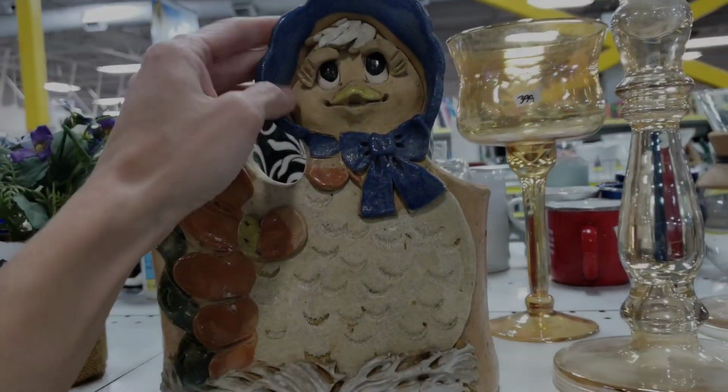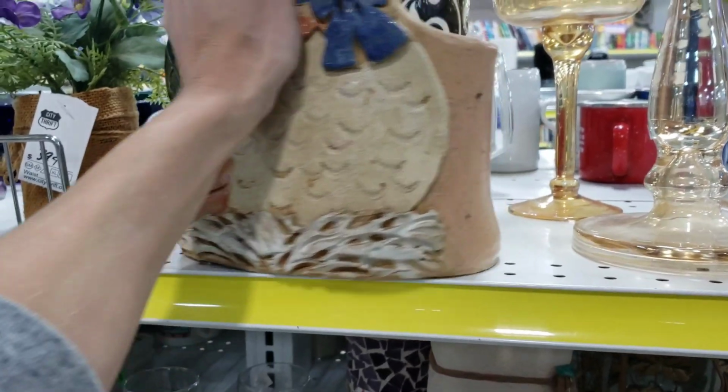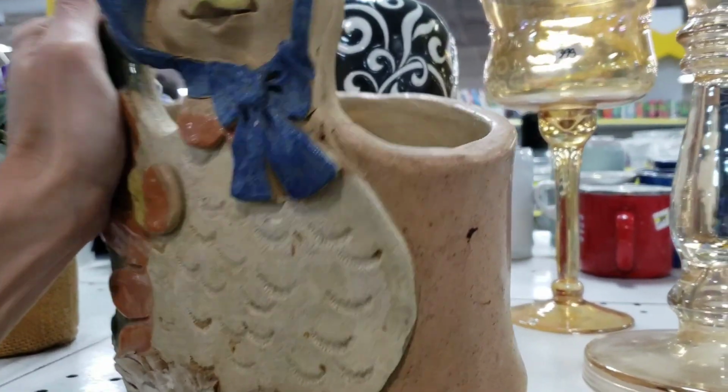I don't know. What do you guys think? I don't have a cart to put her in. So if I pick her up, it's going to be like carrying a bowling ball.